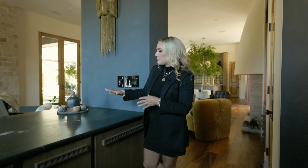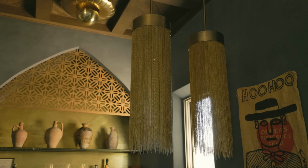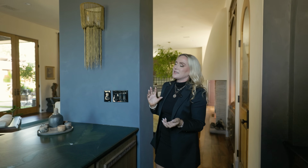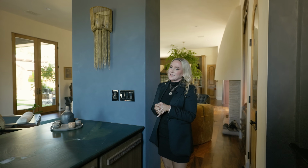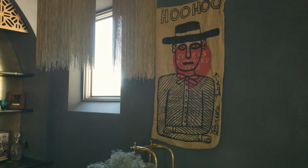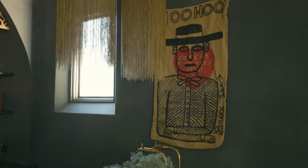And again, we've got our marble over here, our beautiful brass chandeliers, our brass pendants, and the pendant light on the wall, and how that brass really ties in with the faucet. And then finally, this really playful artwork by a really, really talented artist, and it just adds that sort of cheeky, whimsy playfulness in a really sophisticated space.